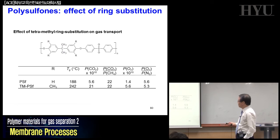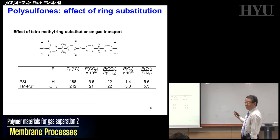Permeability is pretty high, about 4 times higher for substituted ones than non-substituted ones. Permeability selectivity is about the same. Permeability of oxygen is of course about 4 times higher, and the selectivity is about the same. So you can take a look at what's going on. So the substitution may have affected the solubility selectivity in this case.